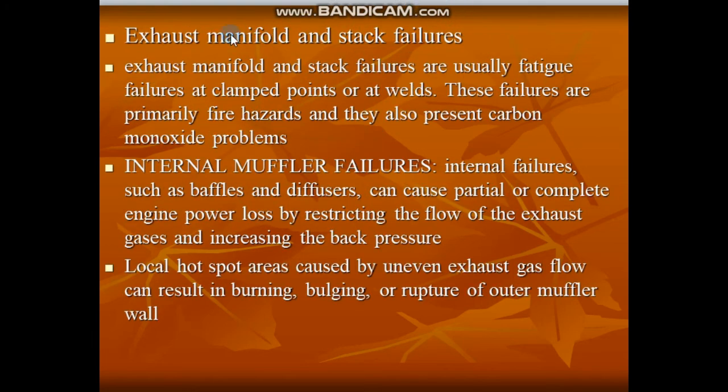What about if we have exhaust manifold or stack failures? Exhaust manifold and stack failures are usually fatigue failures at clamped points or at welds. These failures are primarily fire hazards and they also present carbon monoxide problems.